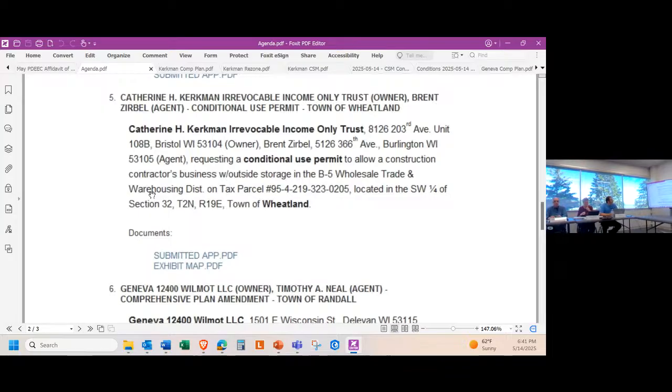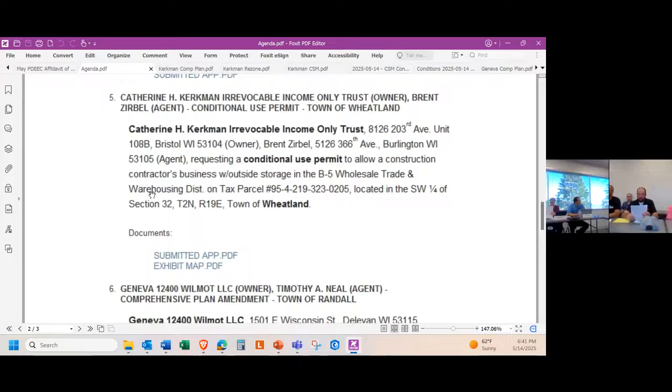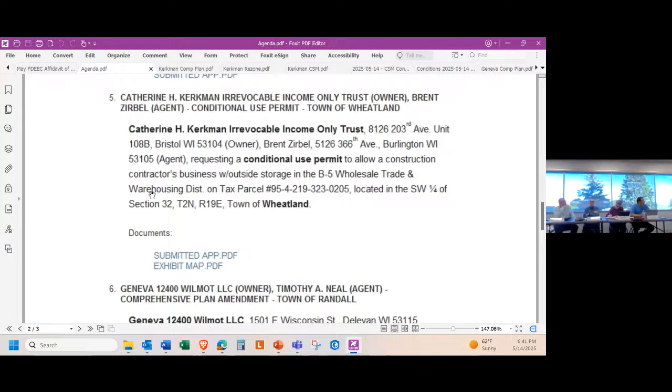But now we have a conditional use permit, so having a concrete business in the B5 is an automatic conditional use permit, and so we have a series of conditions. They were sent to you today, so you should have those, and if you have any questions, you can let us know. We have Catherine H. Kirkman, irrevocable income only trust, 8126 203rd Avenue, unit 108B, Bristol, Wisconsin, 53104, owner, Brent Zerbo, 5216 366th Avenue, Burlington, Wisconsin, 53105, agent, requesting conditional use permit to allow construction contractors business with outside storage in the B5 wholesale trade and warehousing district on tax parcel 954-219-323-025 in the town of Wheatland.